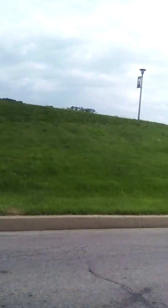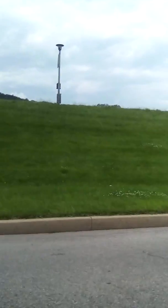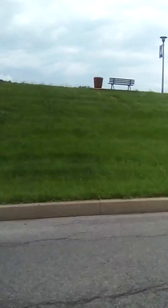All right, this is the area right down below the dam there. I'm going to do it real quick here. I'm just going to show you a little bit through the car so I get down here to the bottom. Alright, I'm pretty much done.